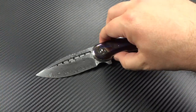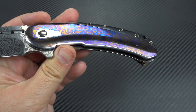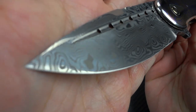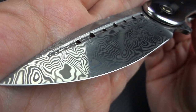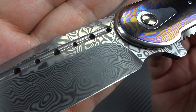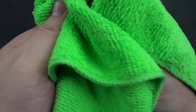This knife is absolute perfection. I'm going to move my light here just a little bit so I can get the right angle. And I want you to really look at this, whether you're listening to what I'm saying or not. I want you to really look at this knife up close and tell me, let me wipe this down really quick, and tell me that you see a single flaw or any one thing that's out of place.